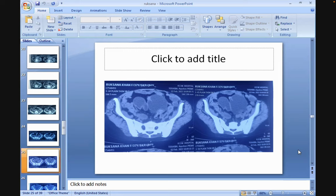So what is the mechanism of production of cancer in those who have had augmentation? Actually, it can be because of chronic irritation from the urine. Nitrosamines also can cause it.